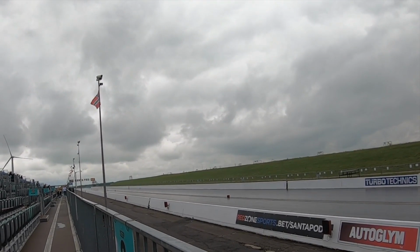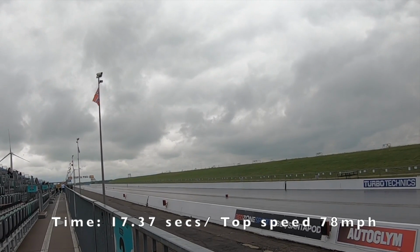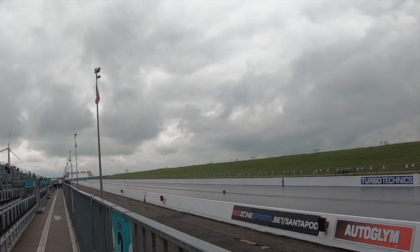At 119, and Porsche goes through with a 1737, 70 miles an hour. Nice.